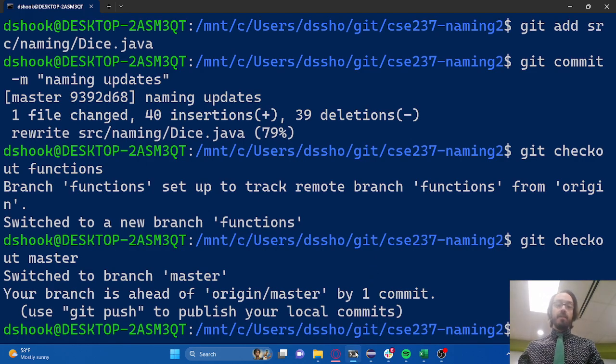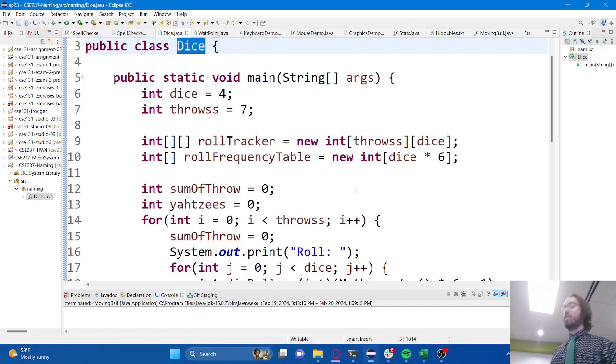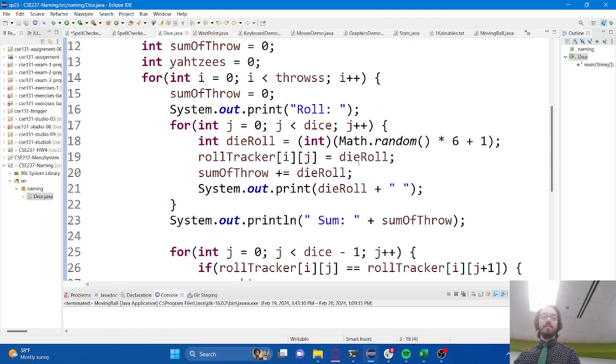If you weren't here on Monday and you want to pick up where we left off, then you can check out that functions branch. I might actually stay with where we were on Monday, since that's the one that we've been working on. And what we're going to talk about today is methods.